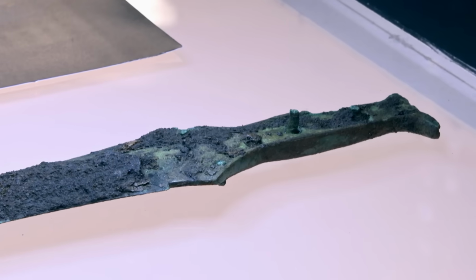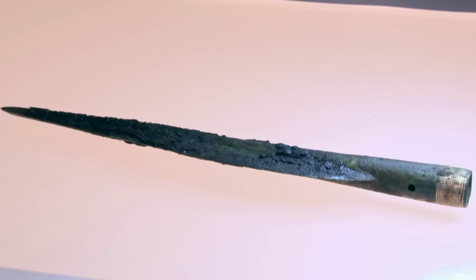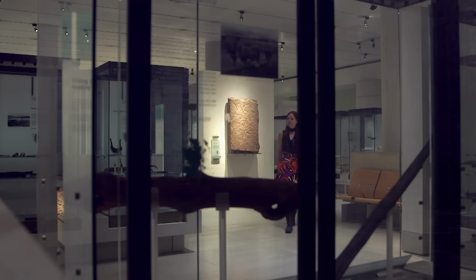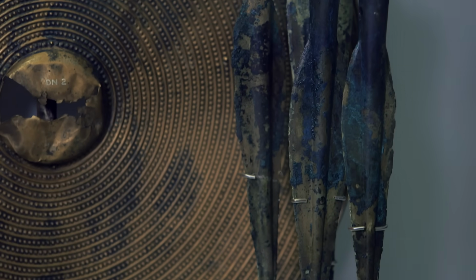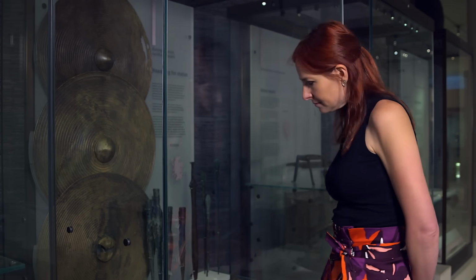The Carnoustie hoard is remarkable. Its burial in the village suggests that it was simply being hidden or stored rather than being an offering to the gods. It calls into question the interpretation of other Bronze Age hoards. And some of the treasures at the National Museum of Scotland can help us set the finds at Carnoustie in the wider context of the European Bronze Age.